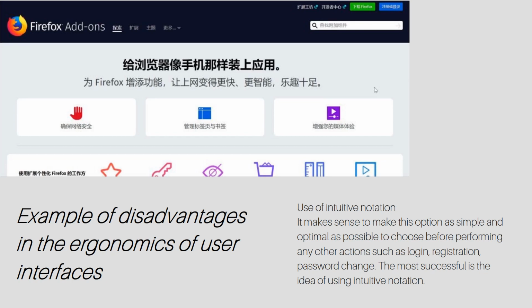I will show you just one example of disadvantages in the ergonomics of user interfaces that are given in the article, which may seem comical or downright annoying, but they are still found in UI design. The shortcoming is use of intuitive notation. Changing the language is the first thing users want to do if they open a site or software they can't read. It also makes sense to make this option as simple and optimal as possible to choose before performing any other actions such as login, registration, password change. The most successful is the idea of using intuitive notation.